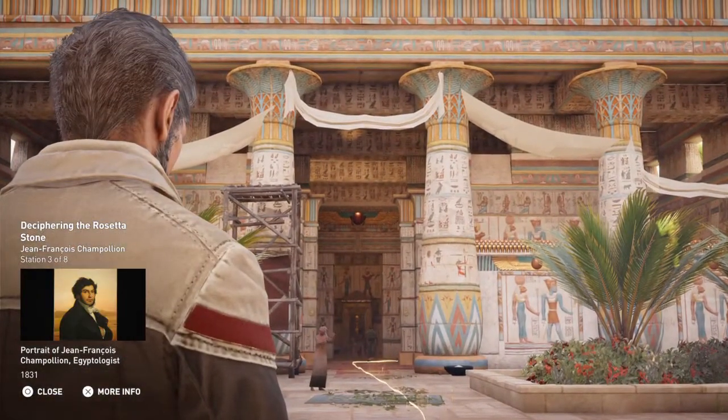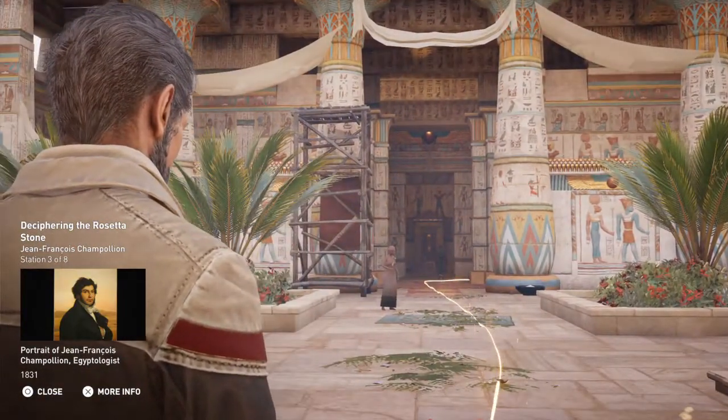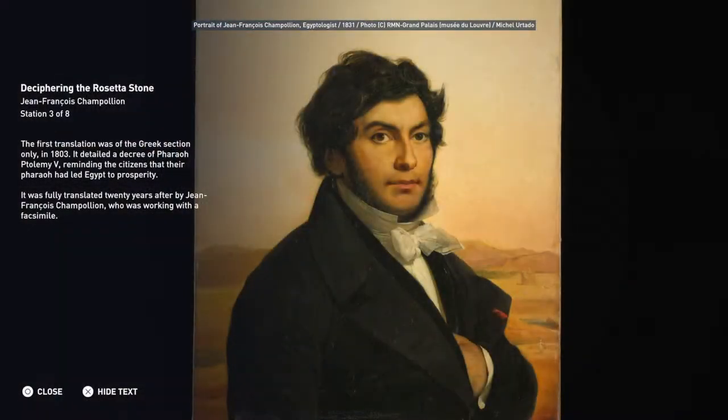The first translation was of the Greek section only, in 1803. It detailed a decree of Pharaoh Ptolemy V, reminding the citizens that their pharaoh had led Egypt to prosperity. It was fully translated 20 years after by Jean-François Champollion, who was working with a facsimile.